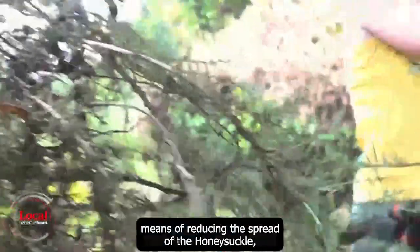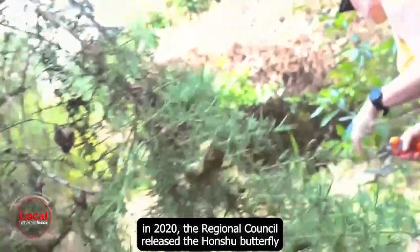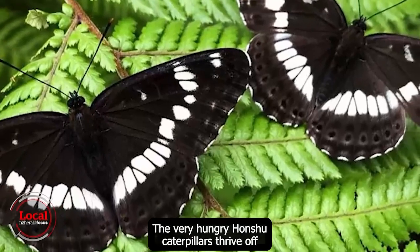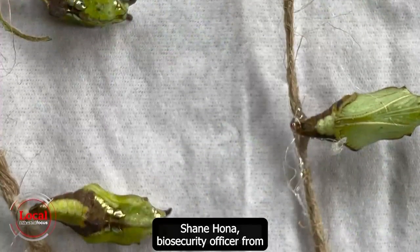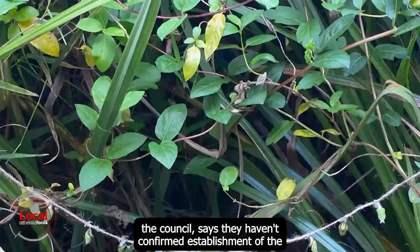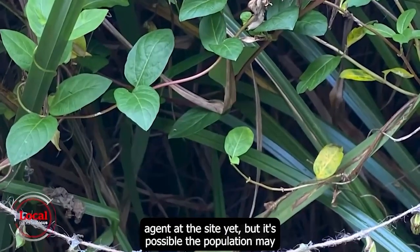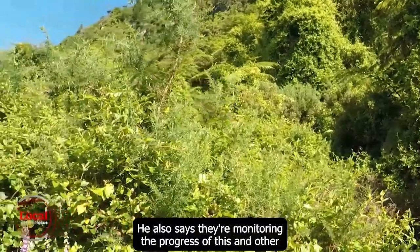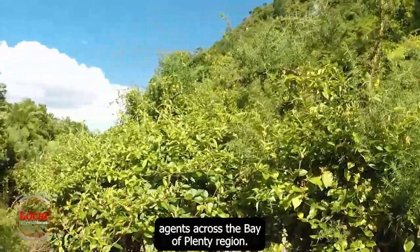As a means of reducing the spread of the honeysuckle, in 2020, the Regional Council released the Honshu butterfly as a biocontrol method. The very hungry Honshu caterpillars thrive off the pesky plant. Shane Horner, Biosecurity Officer from the Council, says they haven't confirmed establishment of the agent at the site yet, but it's possible the population may still take off and have an impact on the honeysuckle. He also says they are monitoring the progress of this and other agents across the Bay of Plenty region.